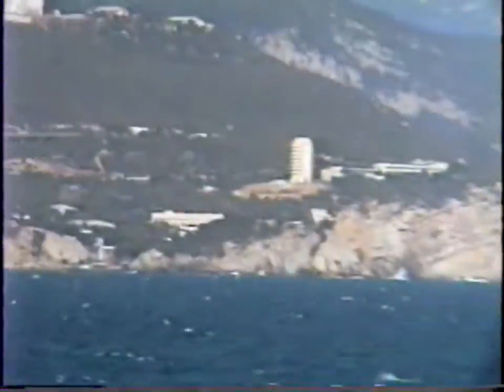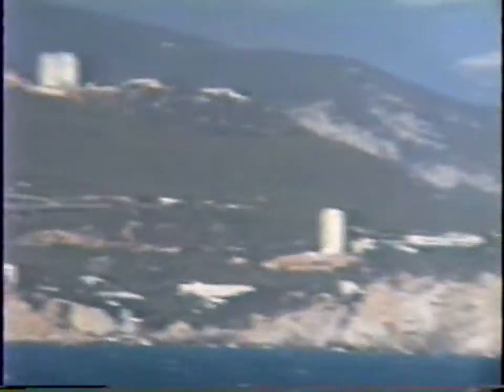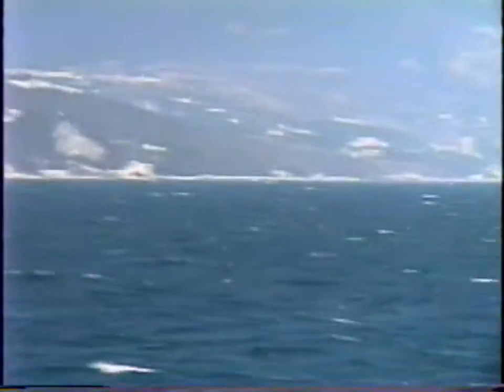We are now at what they call the Crimea Peninsula, and we are about to arrive in Yalta.